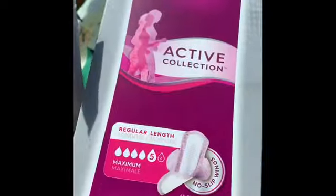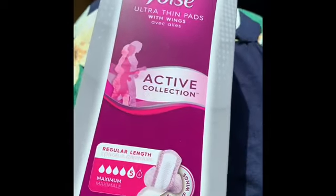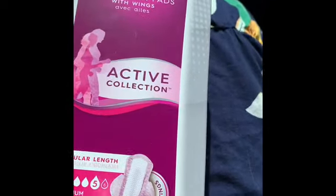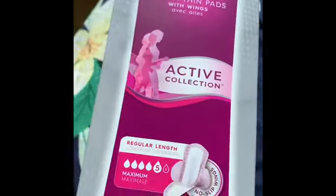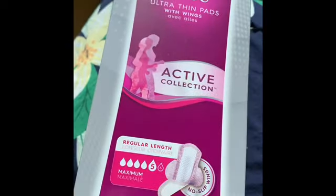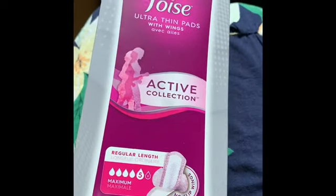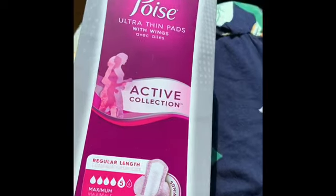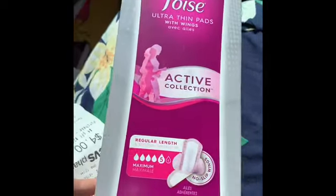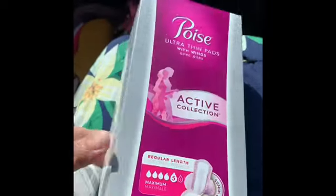$1.50 each. Second transaction ko ay Poise active pads. 5.99, naka-sale sila ng 5.99, and then you get back $2 ECP. That means perang papel. So, 5.99, may i-clip ka sa Cvs app, may $3 na coupon doon. So, 5.99 minus 3 is 2.99. Yan ang out of pocket mo. 2.99, pero babalikan ka ng $2. So, that means this item is 99 cents only.